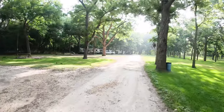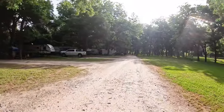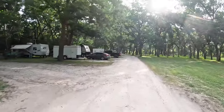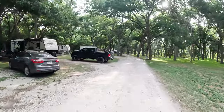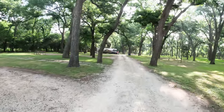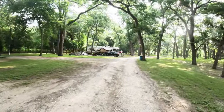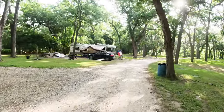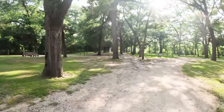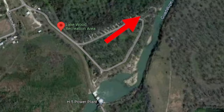Now, according to the website for the Guadalupe Blanco River Authority, there's a 14-day limit on campsites. I'm kind of thinking that some folks don't know how to camp. Really, there's only four sites available. And then we get down here into the primitive. Oh, there's a deer.